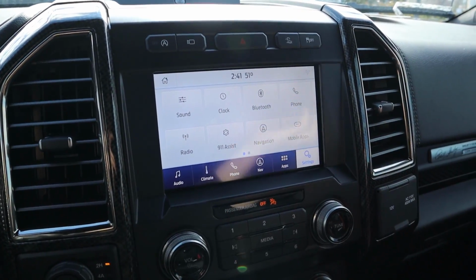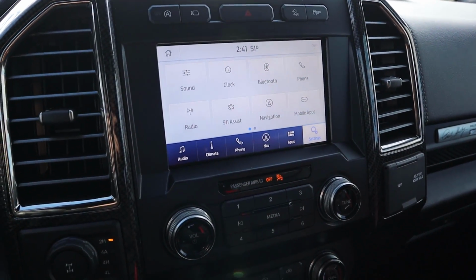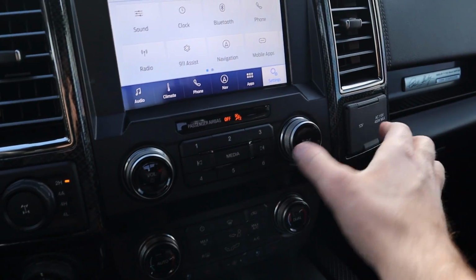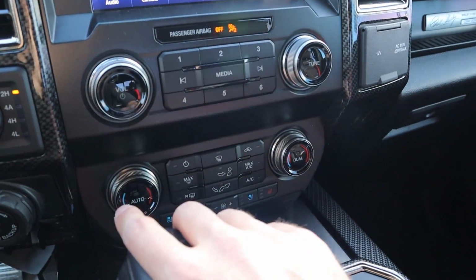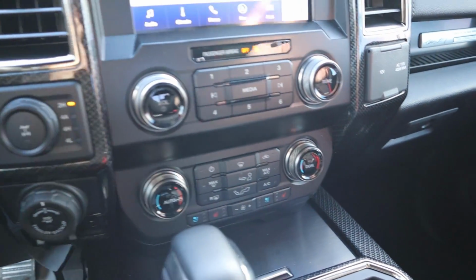Control-wise, I mean, you still get Bluetooth. You still get all the normal stuff that a Raptor comes with in the newer F-150s as well. Full power outlet, and they've got our radio controls just down below, and you got your analog climate controls. This does come with heated and cooled seats and heated steering wheel, again, just like the TRX.